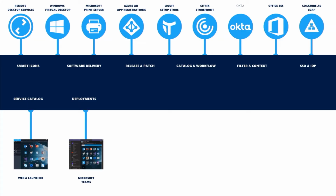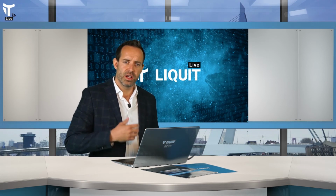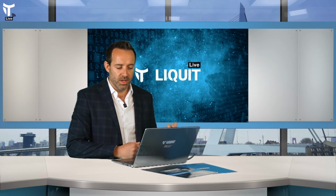So here we have, for instance, our Microsoft Teams integration. Liquit has a Microsoft Teams app available where you can publish any form of application, no matter if it's a locally installed application, a remote application, or a web-based application, inside Microsoft Teams. So Microsoft Teams can be your communication and collaboration platform where you work with your colleagues, where you interact with your colleagues, where you can share files and chat, start your meetings, but also launch your applications.